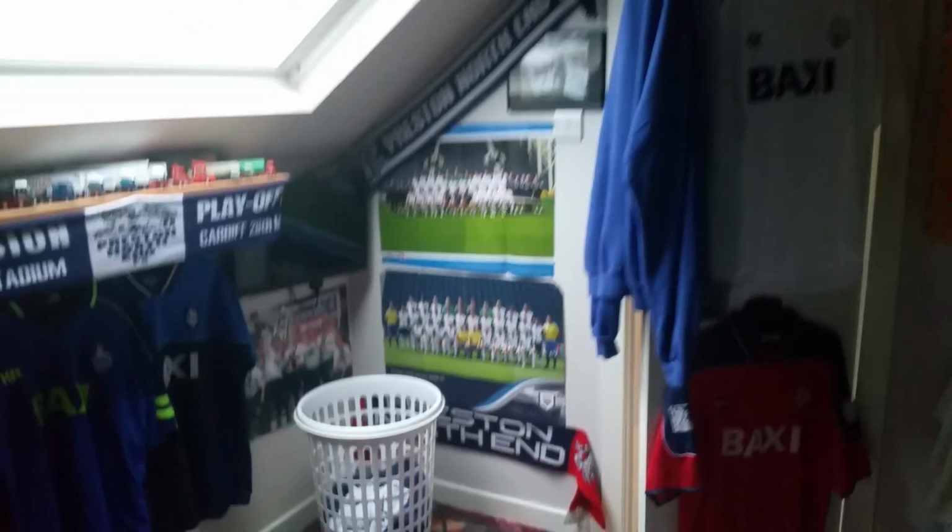On to the CD collection. Mainly Clubland, dance music. My original Blur CDs are in there, and my original Oasis CDs are in there as well. So yeah, that's the bedroom. So we'll go on into the games room now.